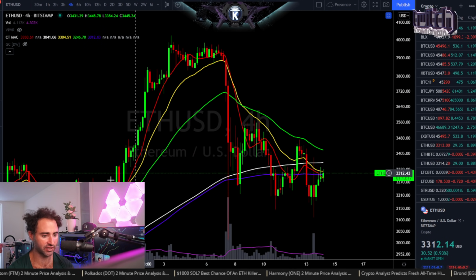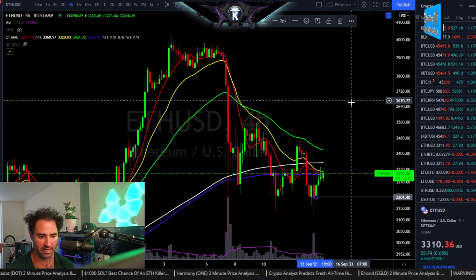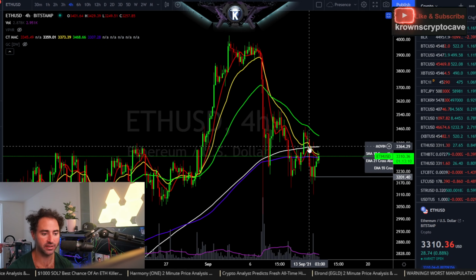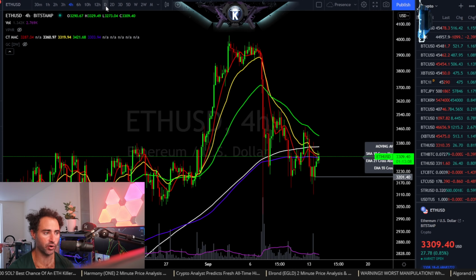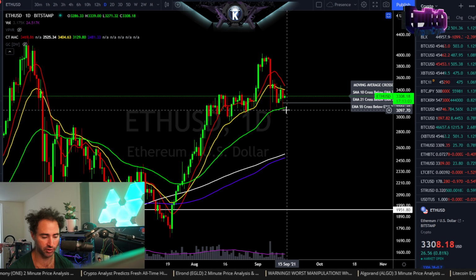And where would that be? This one's actually incredibly simple right here. Anywhere, well, I guess I don't even have it marked off right here. Anywhere below 3200 on a 4-hour total closure, yes, I would call this one broken to the downside, and I'd be expecting at the very least another test back down short term just below 3100.